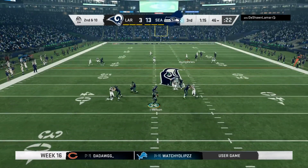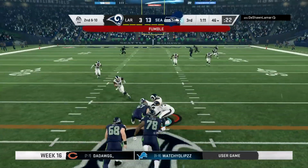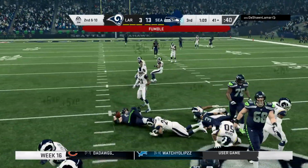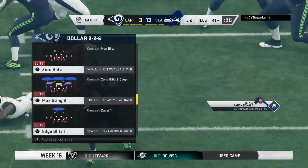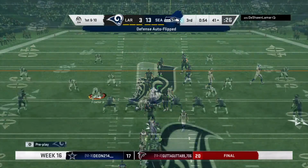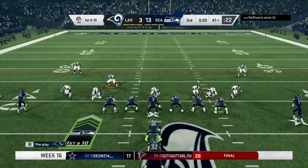Again on 2nd and 10, it's Wilson. And an alley to run. Wilson hit. It's loose. It's out. Fumble. And this is going to be another first down as the tackle's going to be made at the Rams' 41-yard line. Under a minute to go in this third quarter as they come up 1st and 10.